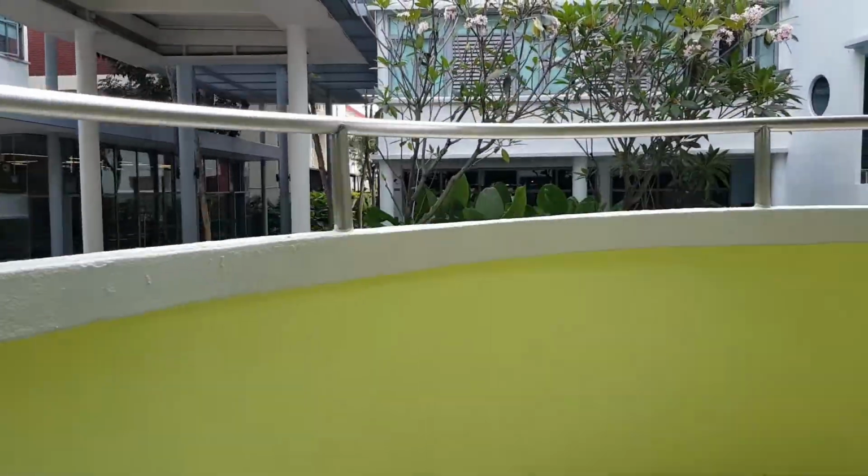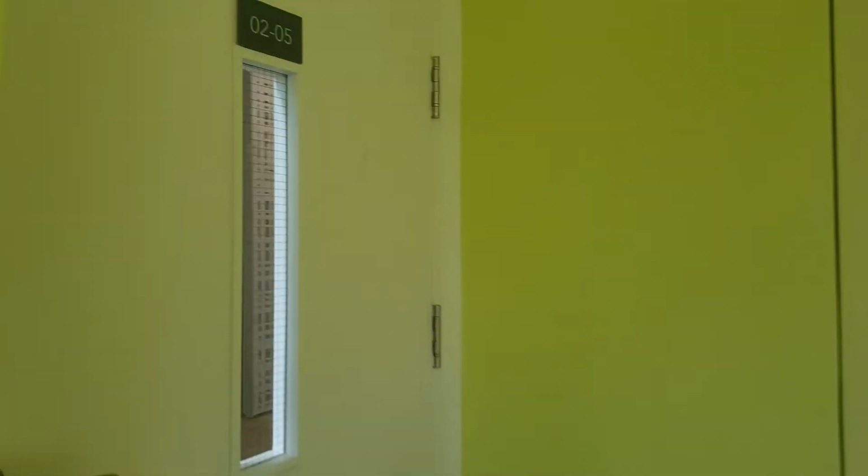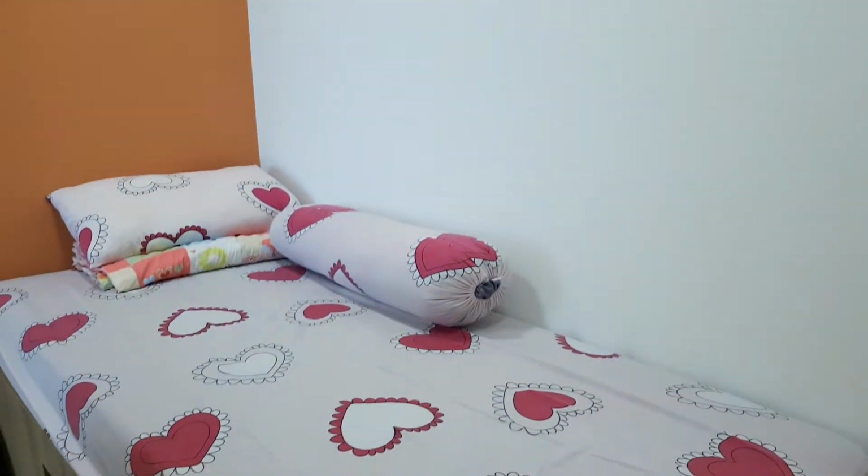So now let's head up to my apartment. There are 12 people per apartment, with 2 twin rooms and about 8 single rooms. I stay in a single room with a balcony, which is one of the bigger ones in terms of space, but it can get kind of stuffy since there are no windows.